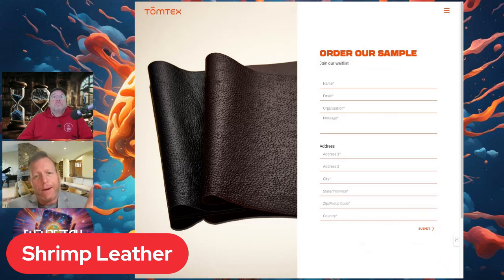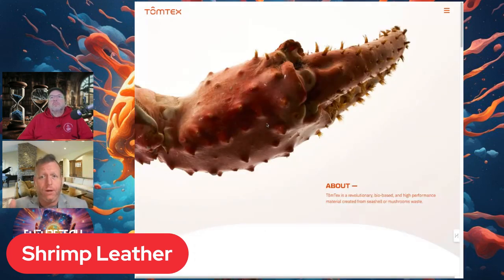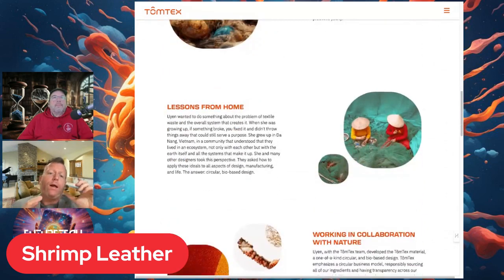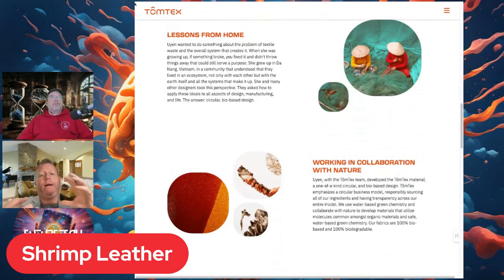Then the way they prepare it is the shells are first cleaned and then dried, which removes any remaining meat or debris from the attached shells. And then the breakdown, which is what we were just talking about: they're put through a proprietary biological and chemical breakdown process. Enzymes and other agents are used to help break the shells down into their basic protein and chitin components. Then as the shells break down, the materials recombine, and it becomes a smooth, flexible biomass, which they're describing as not unlike raw leather in texture.